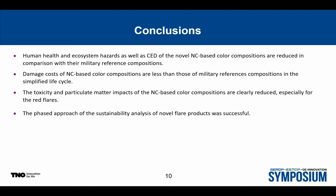So from the initial start of the project, we confirmed what we thought, that the human health and ecosystem hazards were below the military reference, so that was good. And then later on, we went to the damage costs, and it's still better in the simplified life cycle compared to the military reference. And yeah, in particular, toxicity and particulate matter is reduced a lot for all compositions, but especially for the red color. And this approach was successful. We changed the composition, so experimentally, and we made a new product in the phase of doing that, even if it's a very low TRL level. And we did that also on the sustainability analysis to have that going at the same time.